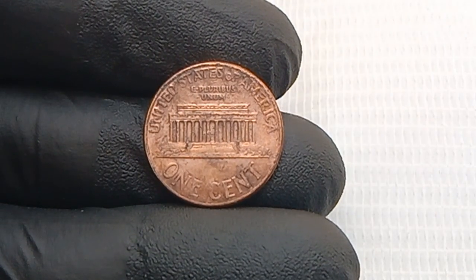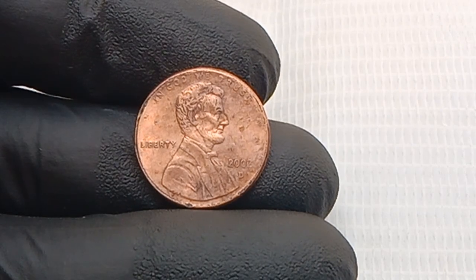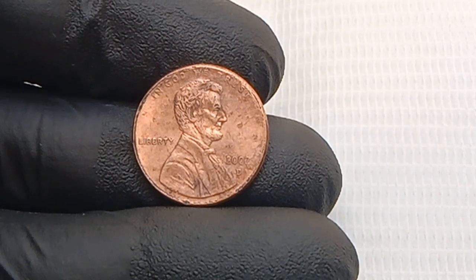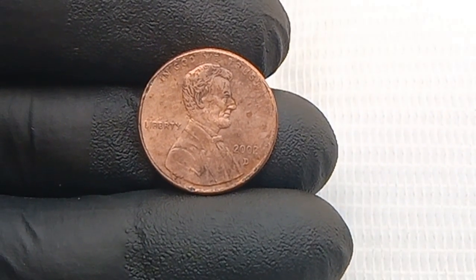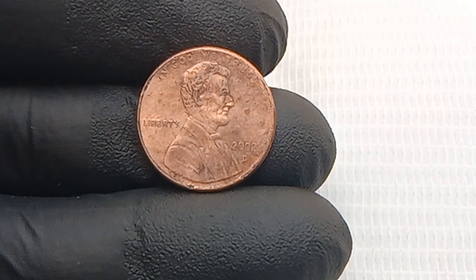Suddenly, the story wasn't about a single miraculous mistake. It was about a pattern. A plan. A secret. The FBI reopened the case. The Mint launched an internal review of every experimental planchette ordered or produced between 1999 and 2003. Hundreds of man-hours were dedicated to combing through production files.